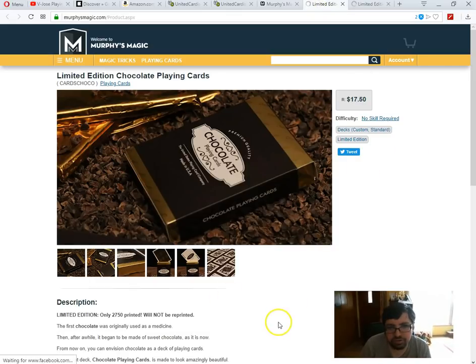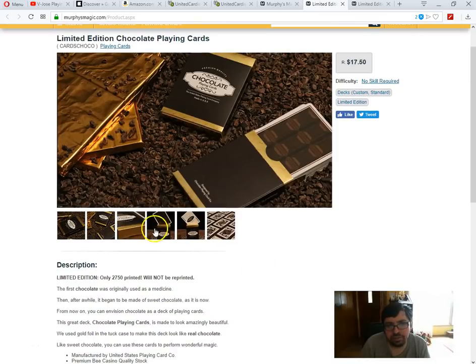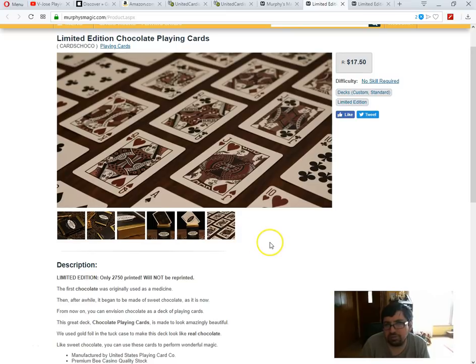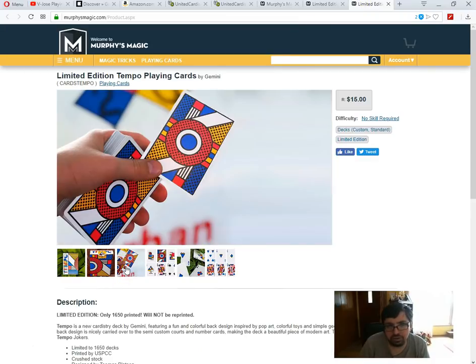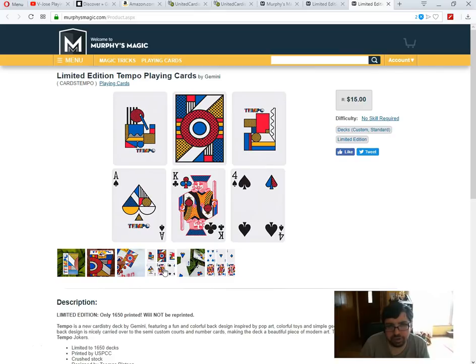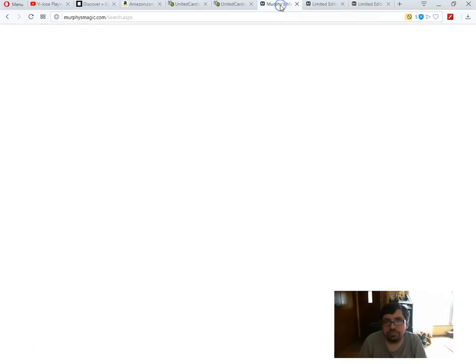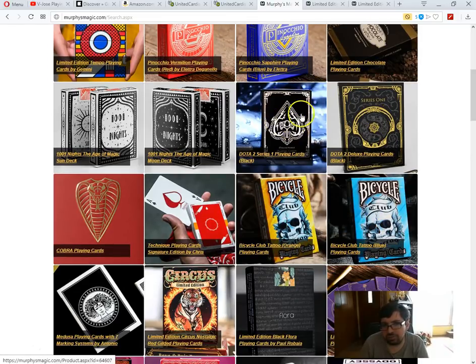If you like chocolate, these are chocolate playing cards. They retail for like $18. Only 2,750 printed by USB-C. It's a nice tuck case. The back design looks like a chocolate bar. Nice Joker and standard faces. I like it, and the tempo is not bad. It's cardistry inspired, one of the nicer ones I've seen from Gemini. Modified the faces and recolored quartz. It's not bad. I like it. So that is that. They've also added the Dota series playing cards and Cobras, apparently.